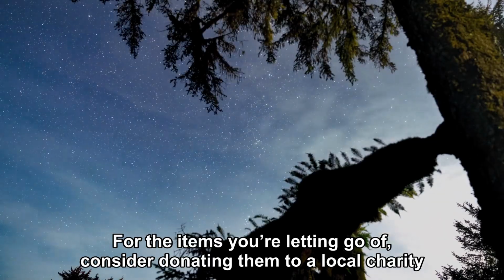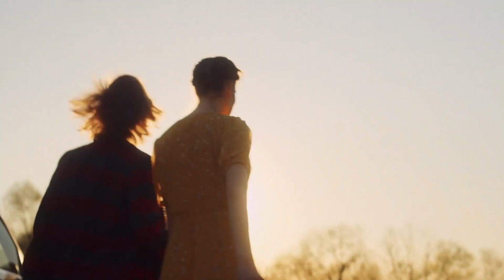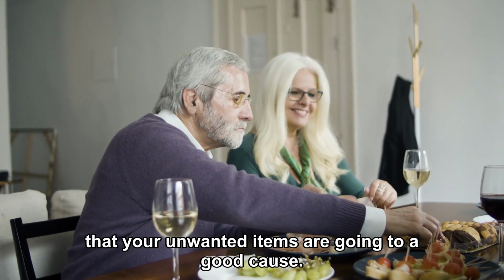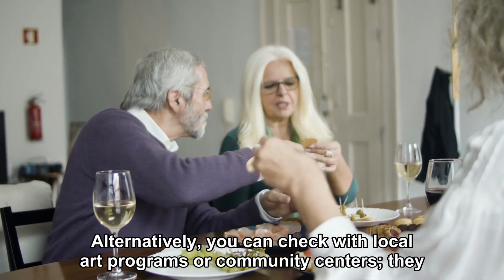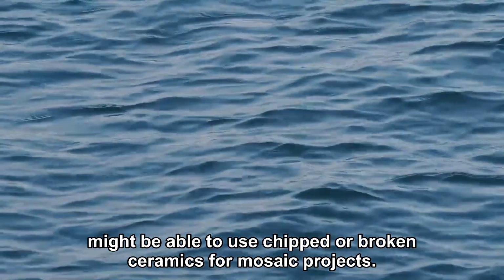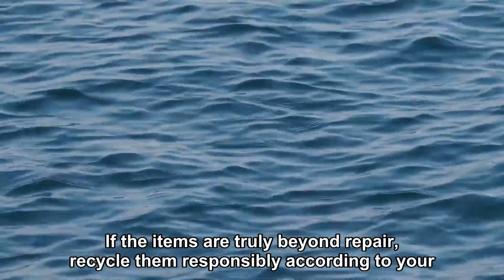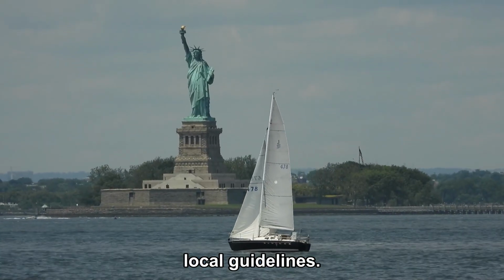For the items you're letting go of, consider donating them to a local charity or thrift store. Someone else might find them useful, and you'll have the satisfaction of knowing that your unwanted items are going to a good cause. Alternatively, you can check with local art programs or community centers. They might be able to use chipped or broken ceramics for mosaic projects. If the items are truly beyond repair, recycle them responsibly according to your local guidelines.